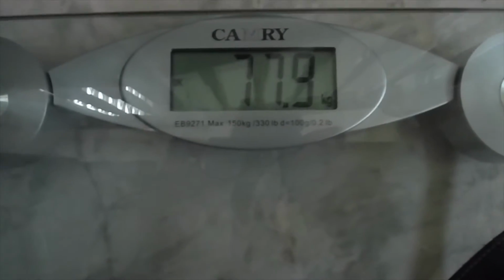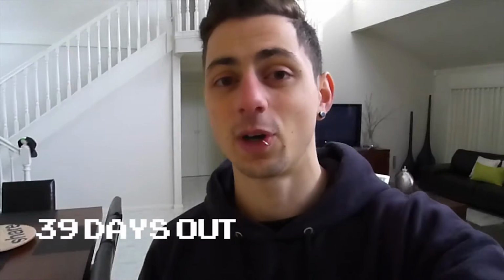This morning I weighed in at 77.8 and I'm currently 39 days out from comp, so it's getting to the time where things are not getting any harder, but it's just being even more persistent and consistent with being on top of all the macros and training.